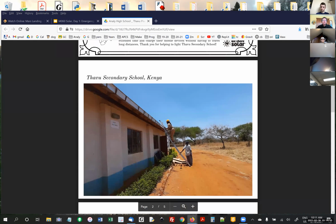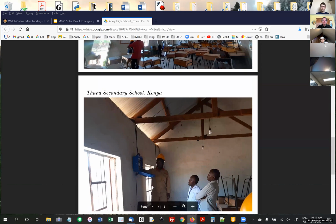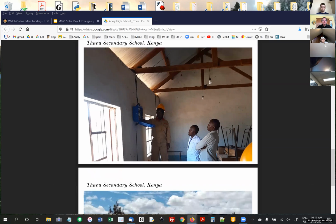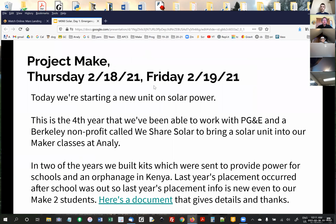I'll show you a picture of the school and they're going up on the roof. You can't see it very well, I'm sure, on a tiny little share screen, but this is the solar suitcase. We have one more shot where it's closer, but here's a light. It looks like there's 4 lights in the ceiling in this classroom, which may not look like a lot, but if you're going from no light to 4 light bulbs, it's amazing. Here's a closer look at the suitcase, and there's a picture of somebody on the roof connecting up the panels.